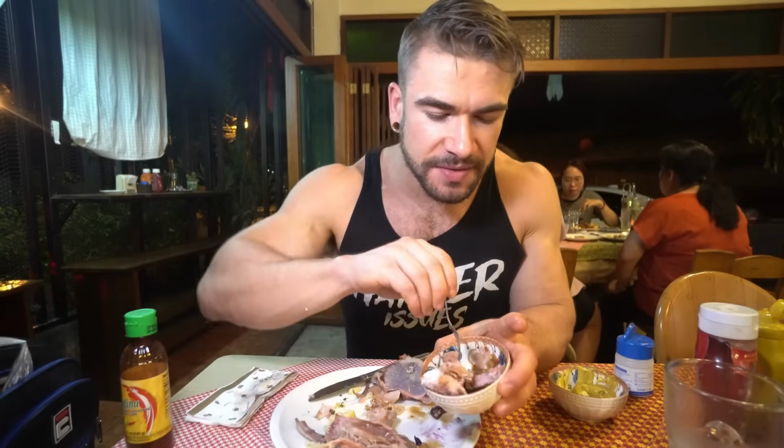Try this pork loin again. Hopefully it's as good as I remembered the first time. I don't remember if I salted it or not. Let's try it. Very nice. I love the idea of putting pork on pork. You know what I mean? Or pork inside of pork.